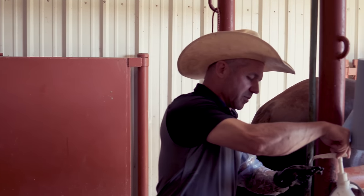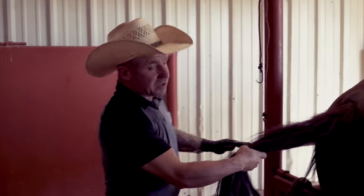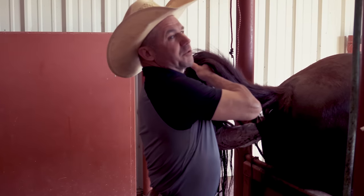This little mare here is one of my show mares that, of course, I don't show anymore. I did show, but she's out of Playboy's Ruby, the clone. You know, we checked her earlier. And then she's also out of the clone of Smart Little Lena.